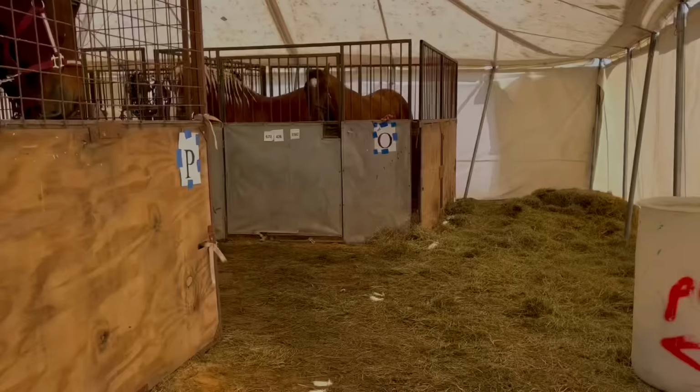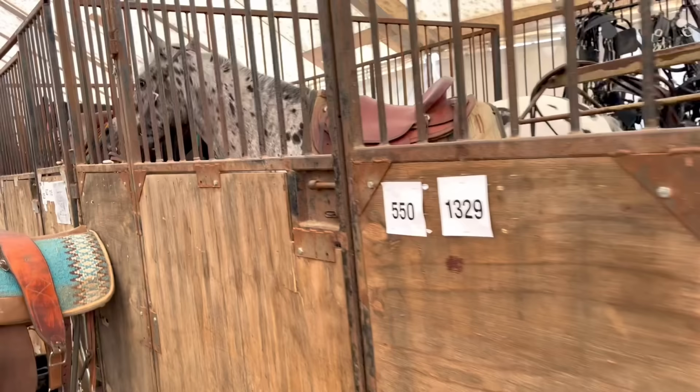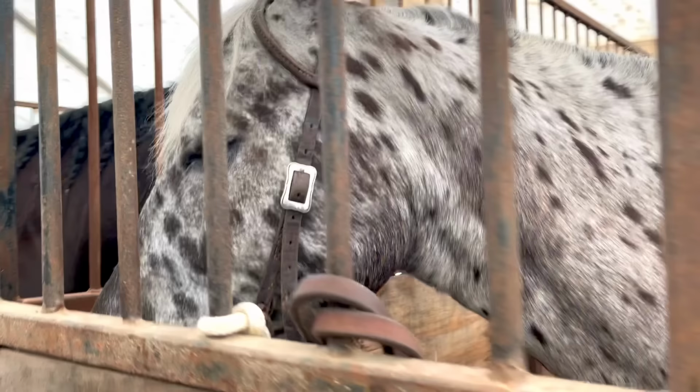While we're waiting for Beauty to come up in the sale ring, let's look at the other horses. So there's a bunch of cuties in here. Look at this gorgeous Appy. Very pretty.